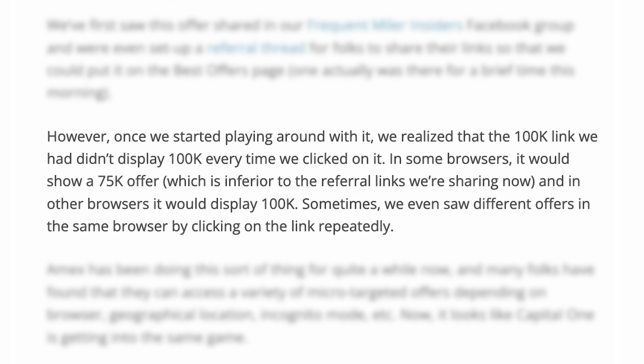Read this. However, once we started playing around with it, we realized that the 100,000 point link we had didn't display 100,000 every time we clicked on it. In some browsers, it would show a 75,000 points offer, which is inferior to the referral links we're sharing now. And in other browsers, it would display 100,000. Sometimes we even saw different offers in the same browser by clicking on the link repeatedly.